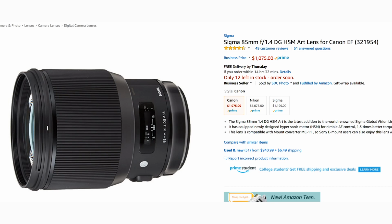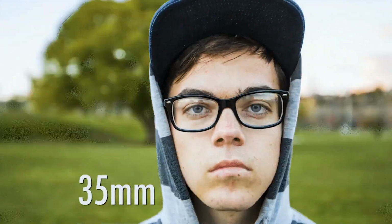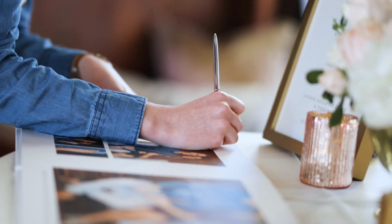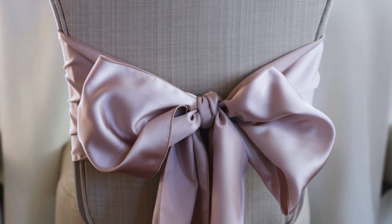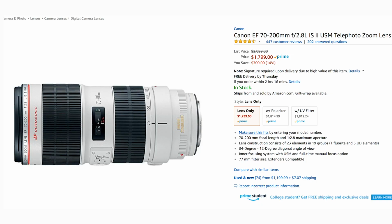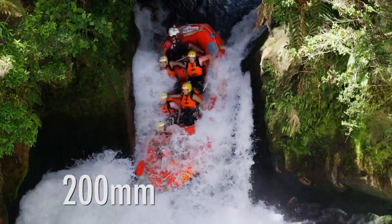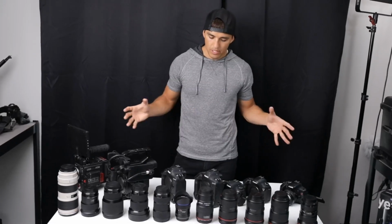And then the 85mm, I don't use this a ton, but this is awesome for portraits. As you guys know, between 70 and 100mm, it's great for faces. That's really great to get a 1.4 shallow depth of field at a tight focal length. The last lens is the 70 to 200, which has been amazing. One of the first lenses I bought. I use this for anything that I can't get super close to, that I need to zoom in on. So there is a look at my cameras and lenses.